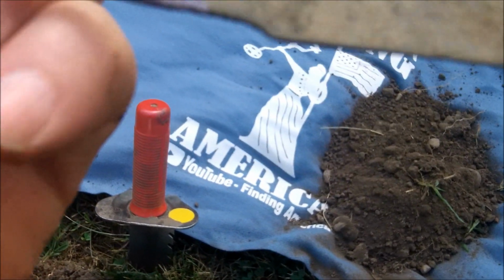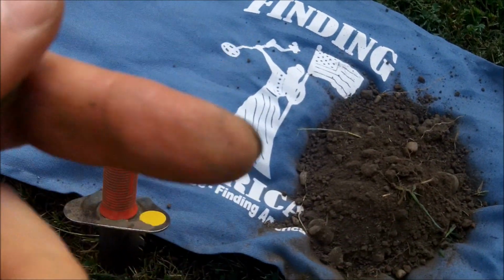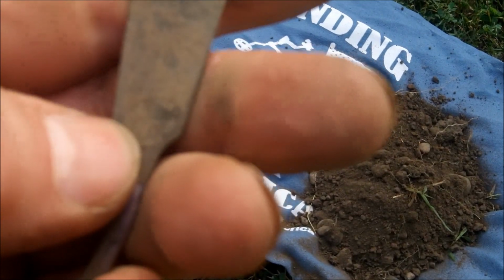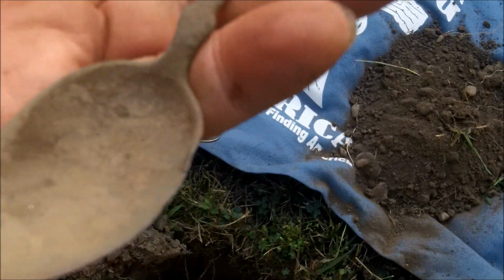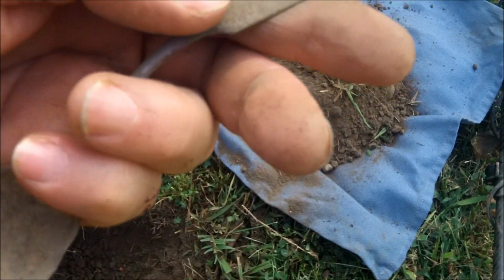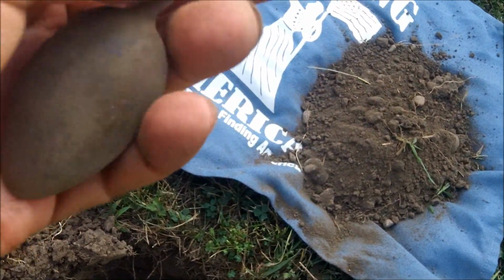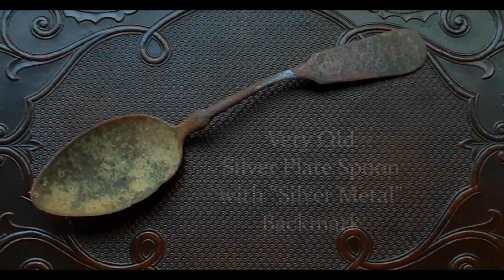Very cool. Don't know if it'll have anything on it, but I'll work on it when I get home. Yeah, that thing might be early 1900s. It really has a look to it, and yeah, very happy with that. Very cool.